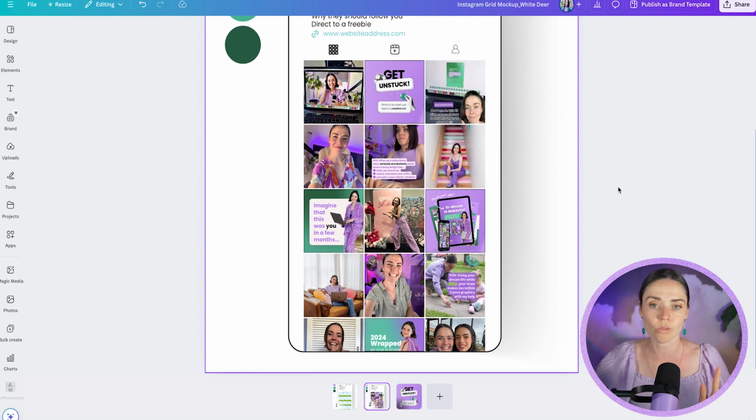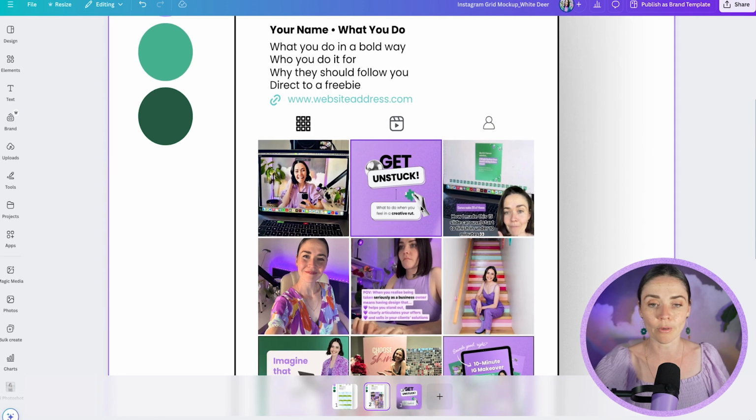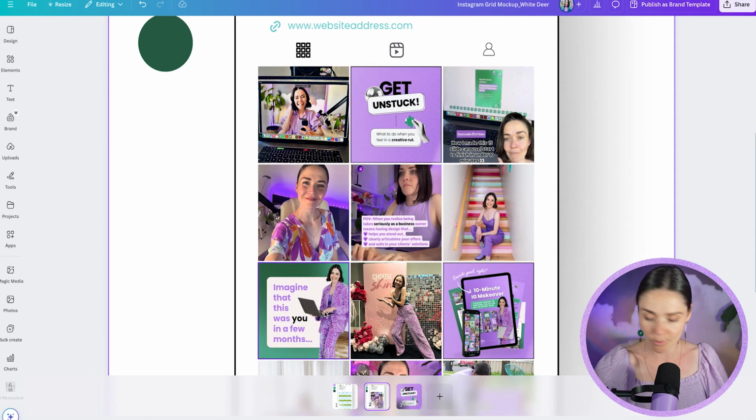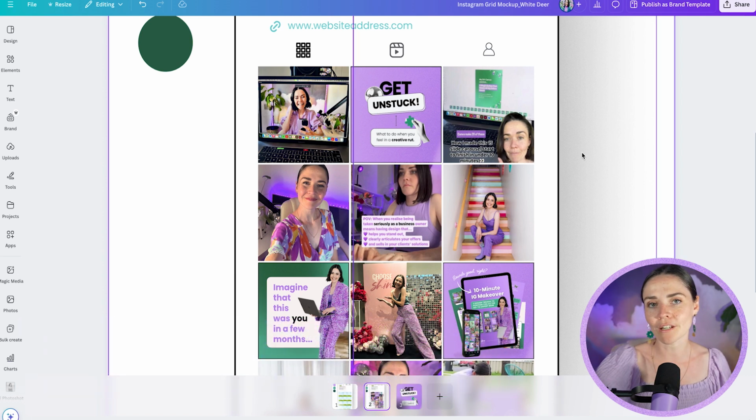So I want to step through this 2-5 method for you. You'll see here, I put a little black box around a couple of these posts. This post here is a black box. This post here is a black box. This post here is a black box. And this is the 2-5 method. Every second post and every 5th post that you share should be a really curated post, and the other posts should look a lot more organic to Instagram.